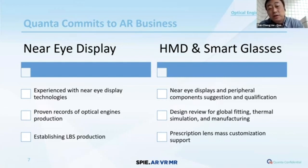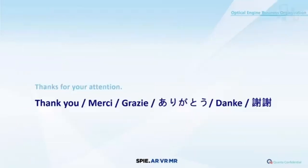So we are establishing a system to control this kind of prescription lens. Once we get the prescription and order from you, we target to send you the whole AR glasses within 10 days. It's a challenge for the operation and the whole supply chain, but I will commit to do that.